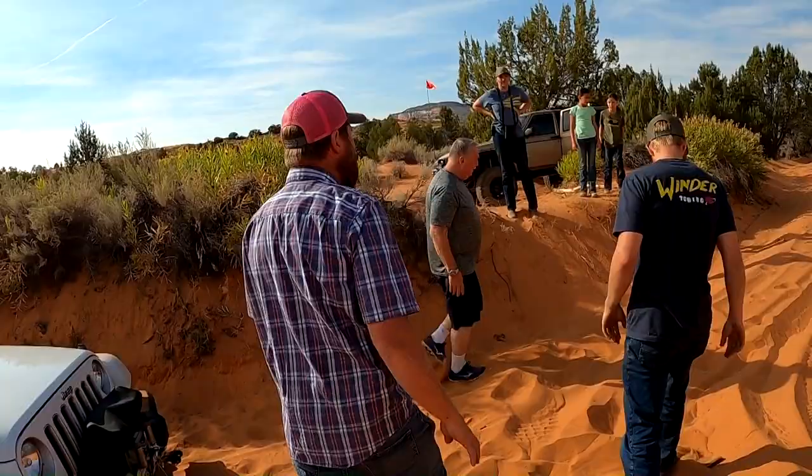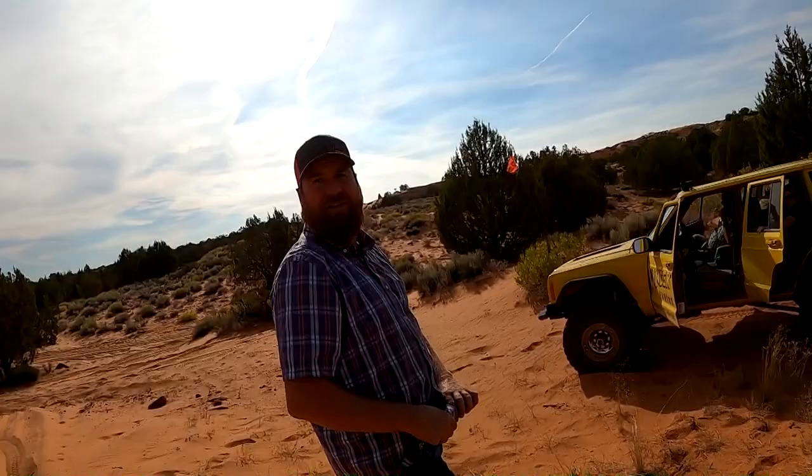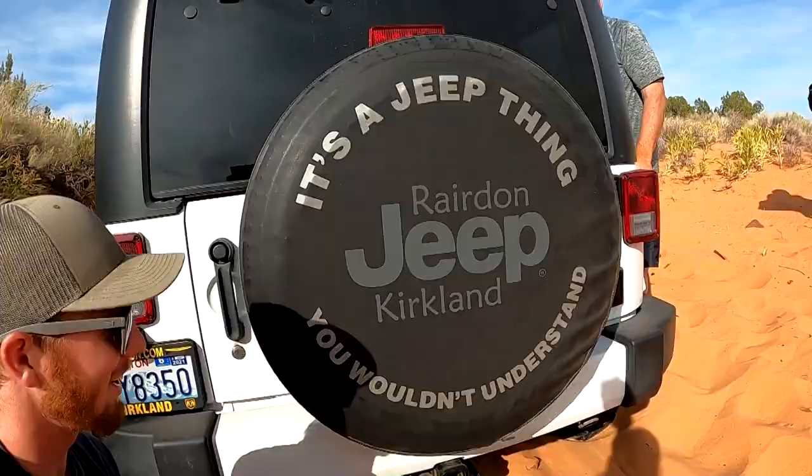Where are you trying to get to? We were trying to go to Peter Pan Canyon, but right now we just went out. How long have you been stuck? Oh, 5 minutes. Oh, that's it? Perfect. How lucky are these people? I know. It's a Jeep thing. You wouldn't understand.